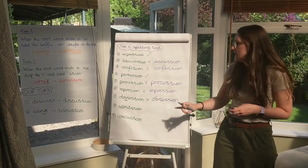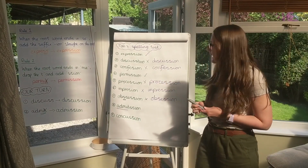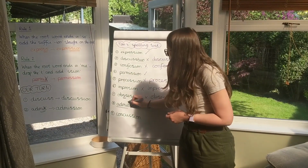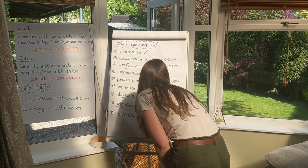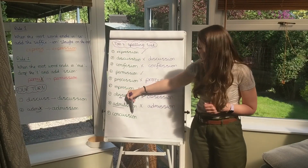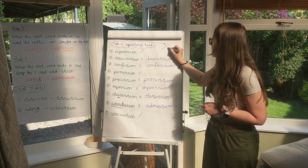the next one is admission. Now, he has tried to use the root word of admit, but he hasn't used the rules quite correctly. So if you remember, if the root word ends in MIT, as admit does, you have to drop the T first before you add the SSION. So it should be admission. And then finally, concussion is correct. So he scored 1, 2, 3 out of 9.